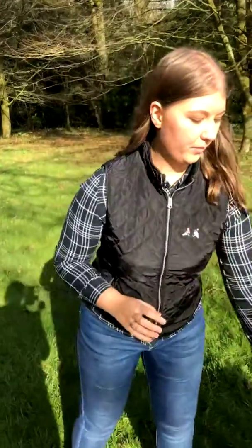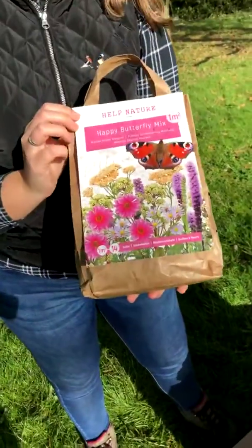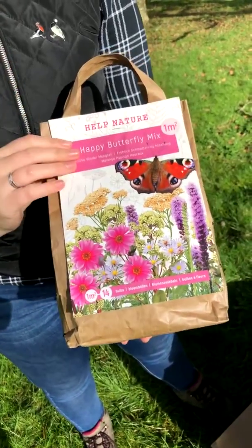So let's have a look at what we can have a look at next. Another new product from Wildlife World, who are now venturing into plants and bulbs. If I show you this one, this is the Happy Butterfly mix. We've also got a Happy Bee mix. The butterfly is the pink packaging, the bees are the purple packaging.